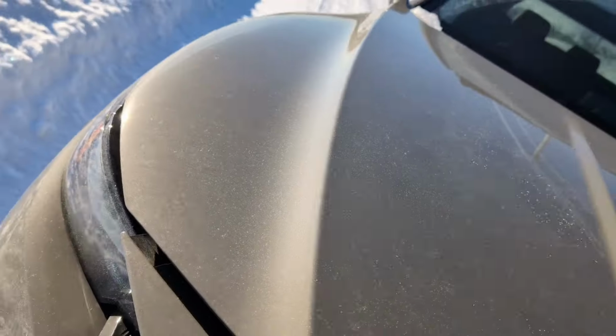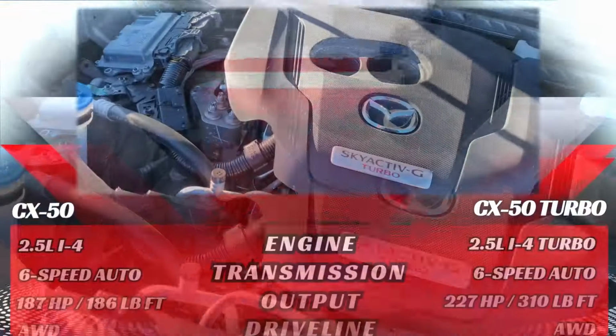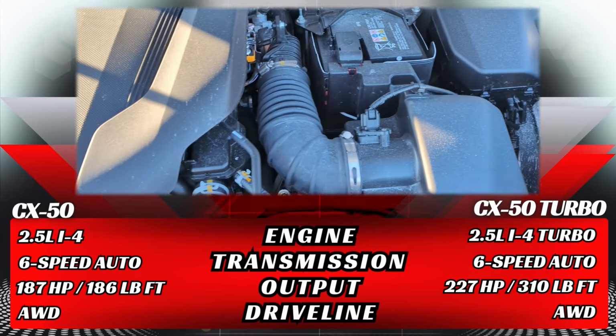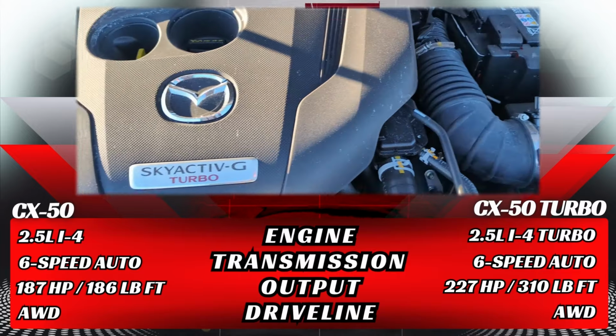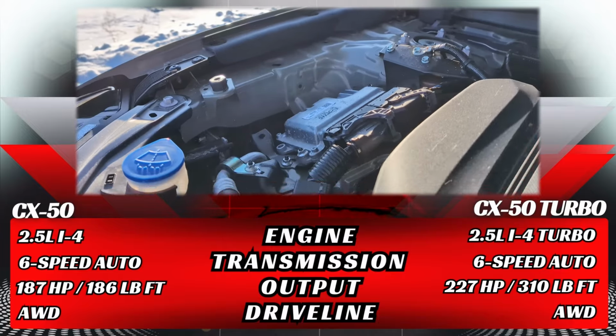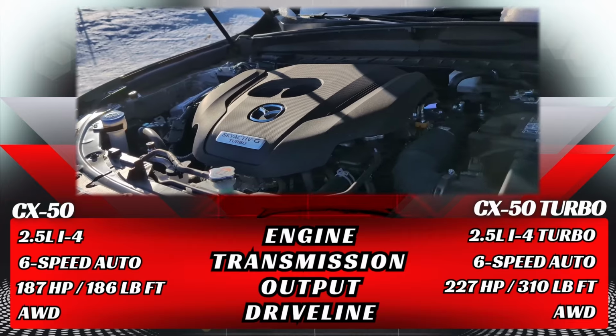Now let's see how these machines make use of your gas dollars. For the 2024 model year, your engine choices for the Mazda CX-50 are a 2.5-liter 4-cylinder with 187 horsepower and 186 pounds of torque, and that's a 6-speed automatic and all-wheel drive on all models, including the turbocharged version of this engine with 227 horsepower and 310 pounds of torque. And that's on the same regular grade gas as the base engine.